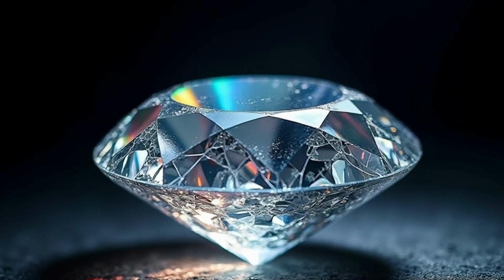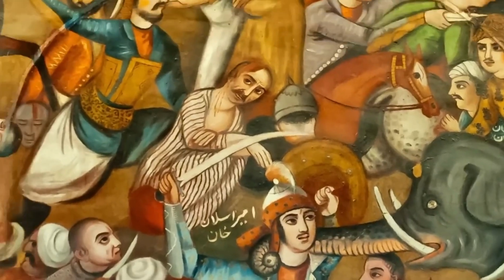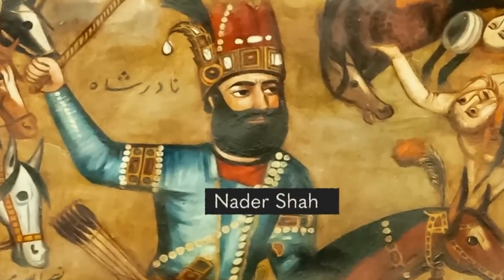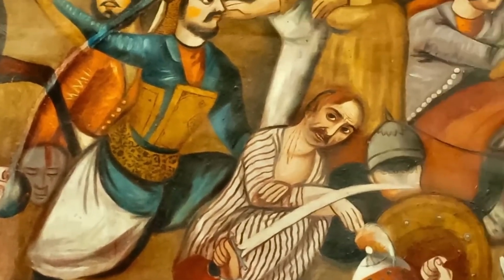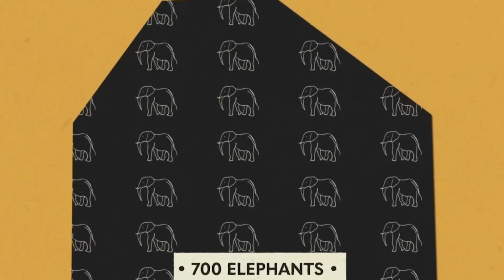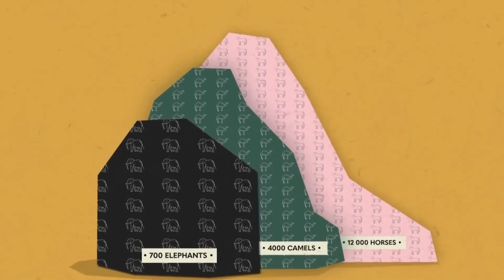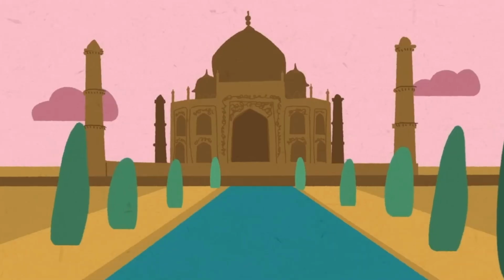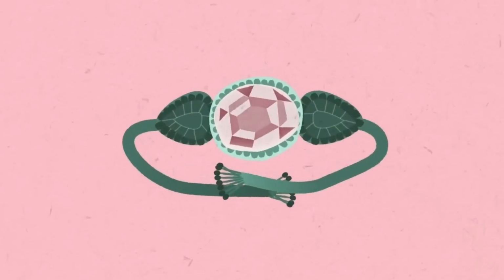Throughout history, the Koh-i-Noor passed through the hands of multiple rulers and empires. The Mughal emperors once owned it before Nader Shah of Persia took it in 1739. The diamond later passed through Afghan rulers and eventually came into the possession of Maharaja Ranjit Singh of the Sikh Empire in Punjab. In 1849, following the Second Anglo-Sikh War, the diamond was ceded to Queen Victoria as part of the Treaty of Lahore. Upon arriving in Britain, the Koh-i-Noor was displayed at the Great Exhibition in 1851.